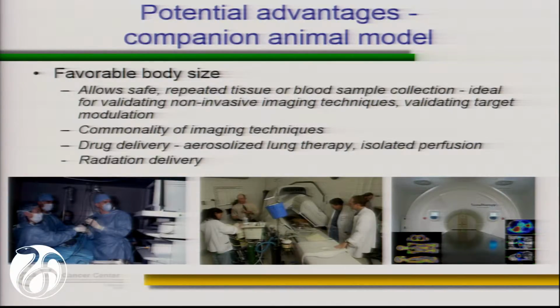Drug delivery and devices is another really interesting one. There are certain things that are very hard to miniaturize for rodents. Inhalational chemotherapy is something that's been looked at by my colleague David Vail. Isolated perfusion strategies are very challenging to do in rodents because of their size. And radiation delivery is a really key example where dogs with cancer have been used to beta test novel radiation delivery devices. All of those are situations in which the physical size of the animal really lends itself toward these kinds of studies.